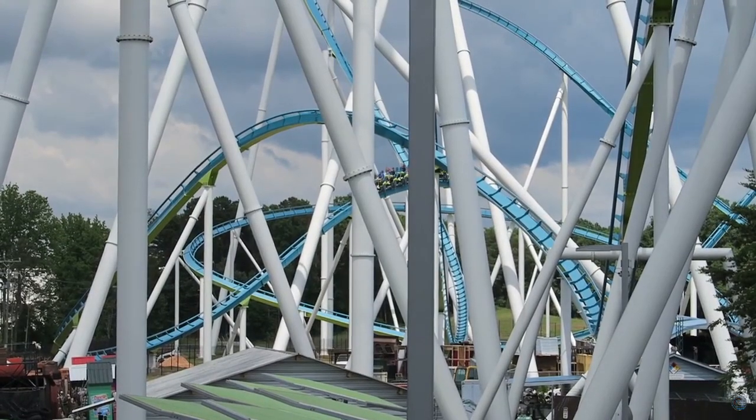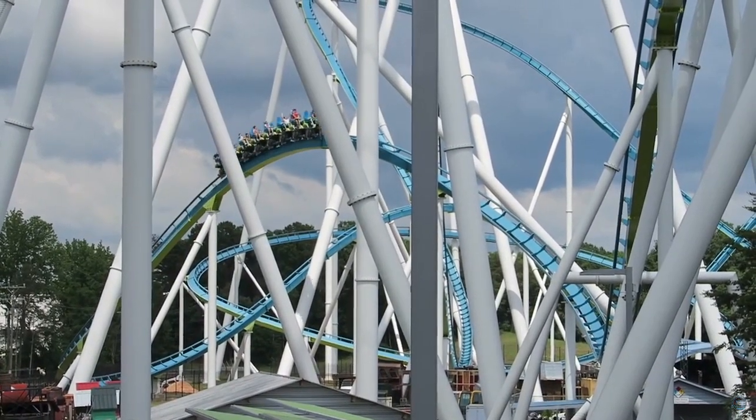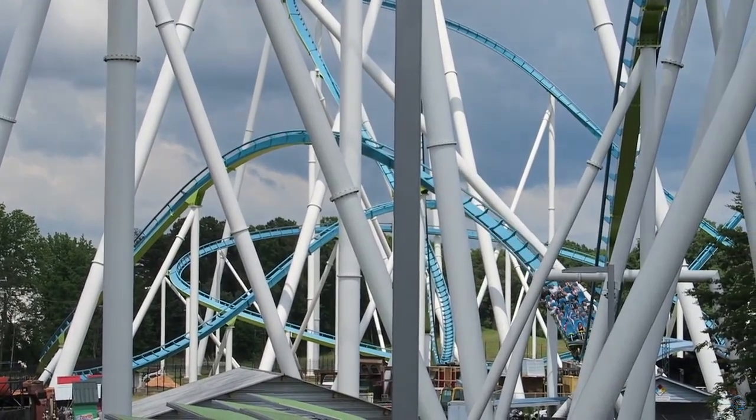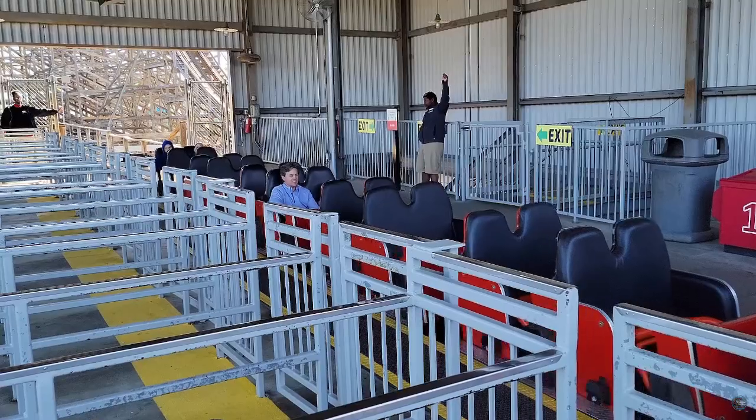One thing about Fury tonight was that it was flying. I feel like I don't get night rides, but it was flying really fast.